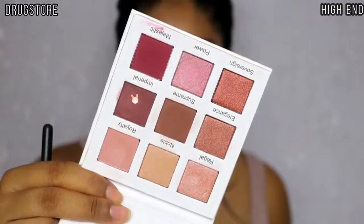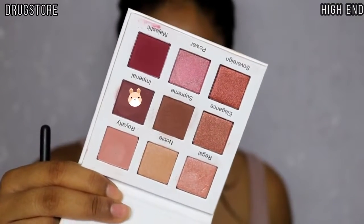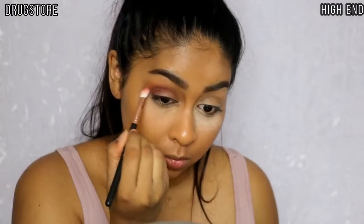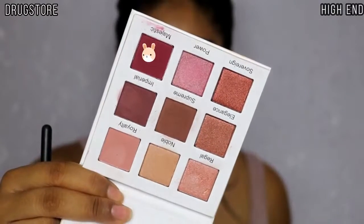I'm just going to blend that out, and then I'm going in with Imperial, I think that's what it's called. It's kind of like a deep mauvey brown shade, and I'm going that on top of Supreme. And then I'm going in with Majestic, which is a deep reddish colour. I love this colour. And I'm putting this on the outer V corner and a bit in the crease as well.